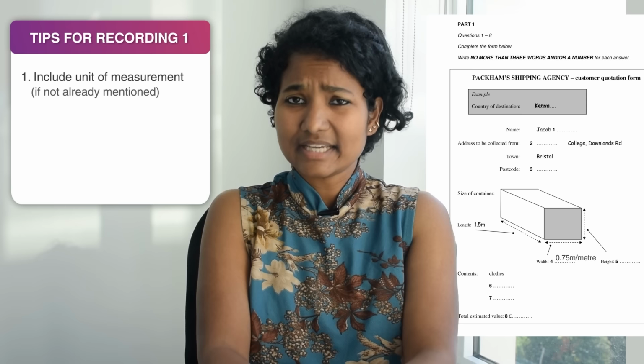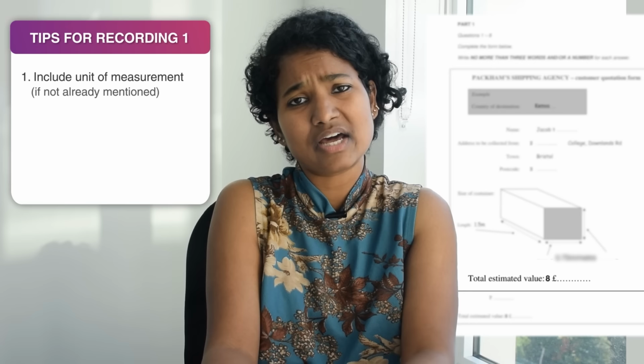Here are some tips to do well for this type of recording. Include the unit of measurement. If your answer is 0.75 meters, then include M or meter in your answer. But if the unit of measurement is already mentioned, like the pound symbol over here, then you don't have to write 1,700 pounds. Just the number 1,700 is enough.